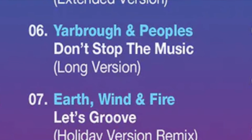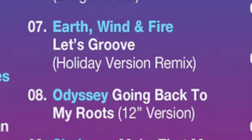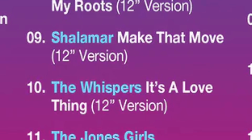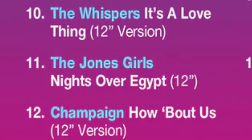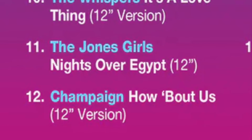Earth, Wind and Fire and Let's Groove, the holiday version remix. Love that tune anyway. Odyssey with Going Back to My Roots, the 12-inch version. Shalimar with Make That Move, the 12-inch version. The Whispers and It's a Love Thing, the 12-inch version. The Jones Girls and Nights Over Egypt, again the 12-inch version. And Champagne with How About Us, again the 12-inch version. So another 12 tracks there, so we're on 35 total.